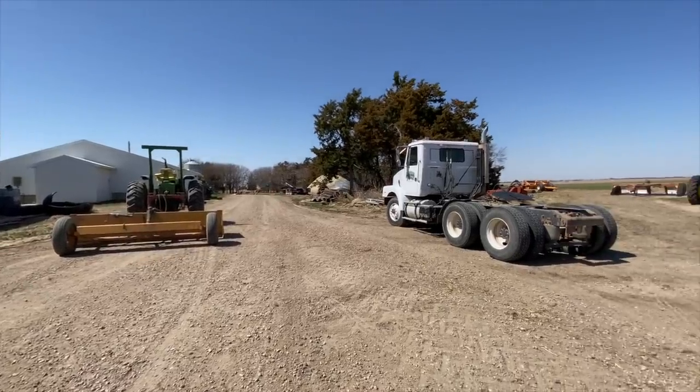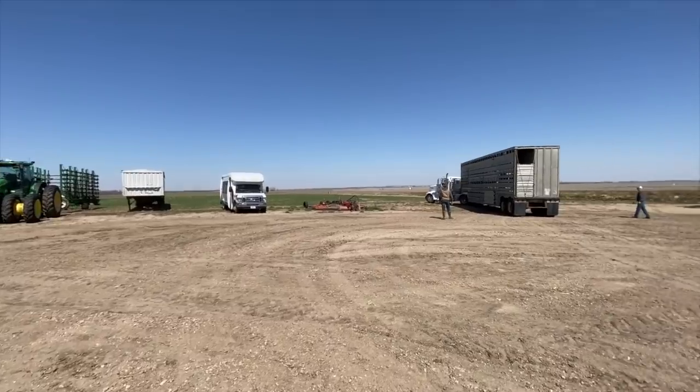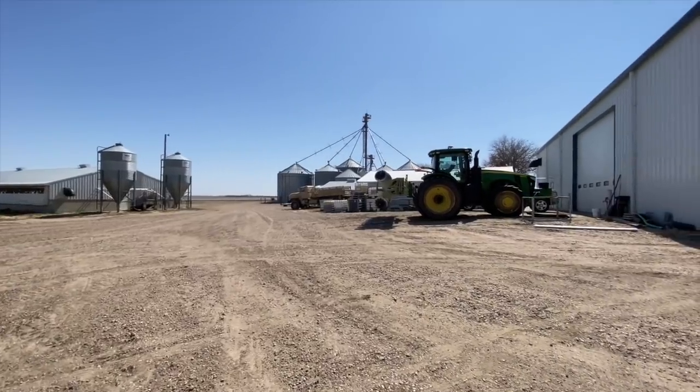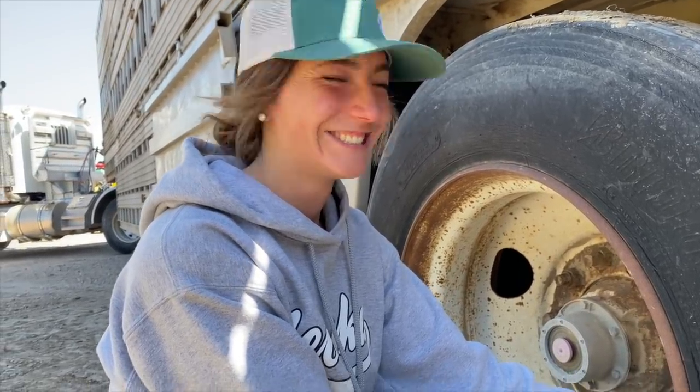I like this part of the farmyard because usually this is where everything is parked. So you get a nice view of everything that the farm has to offer here, equipment-wise. But when I checked this first, it had 5 PSI. I think it's supposed to be a little bit higher than that. Just a little bit.